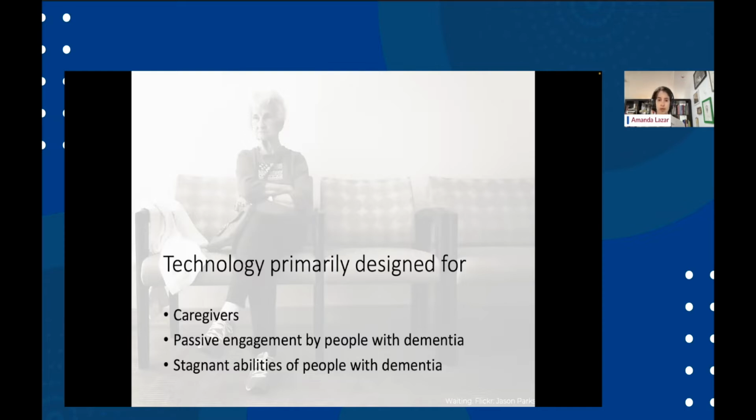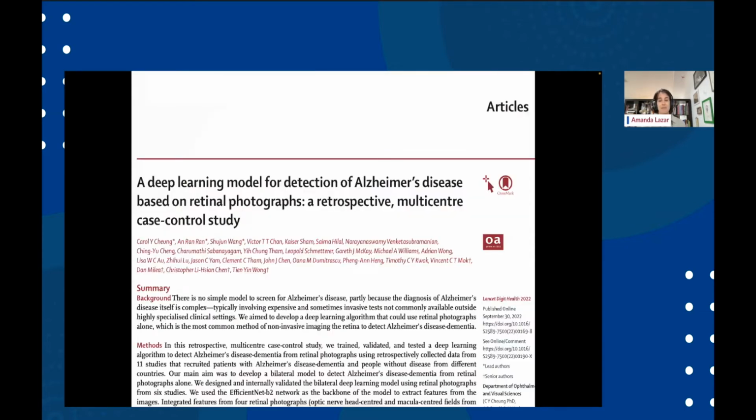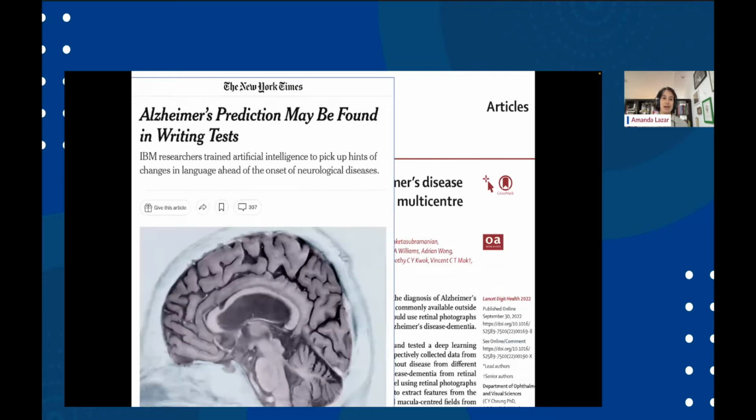So what does this look like in the world of artificial intelligence? We are seeing a lot of research and kind of news articles, excitement around this idea of detection. And there's big reasons for that, right? A push towards early detection, and also something that AI seems to be able to do from different kinds of sources. Here's one from retinal photographs. There's work on keyboards, the way people type, right? And early detection as well, right? So even the goal is to get towards that preclinical stage potentially.